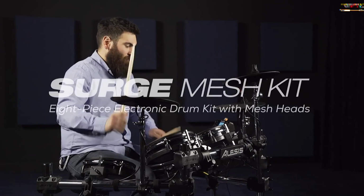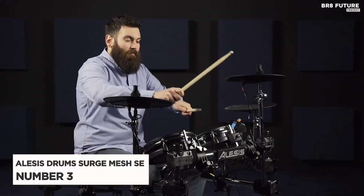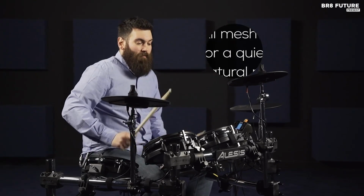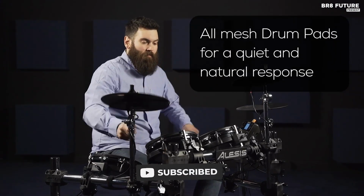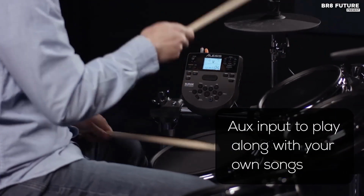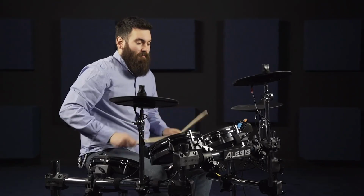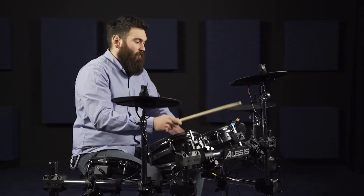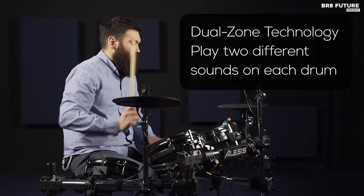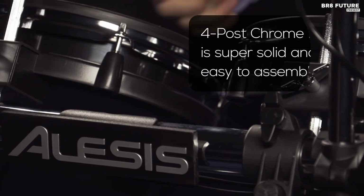Immerse yourself in the rhythmic world of percussion with the Alesis Drum Surge Mesh SE Kit, crowned as the 3rd best electronic drum set. The drum set invites you to express yourself through its features, boasting a 10-inch dual-zone mesh snare, 3 8-inch dual-zone mesh toms, an 8-inch mesh kick drum, 10-inch hi-hat, and a 10-inch crash and ride with choke, all anchored by a sturdy adjustable drum rack.